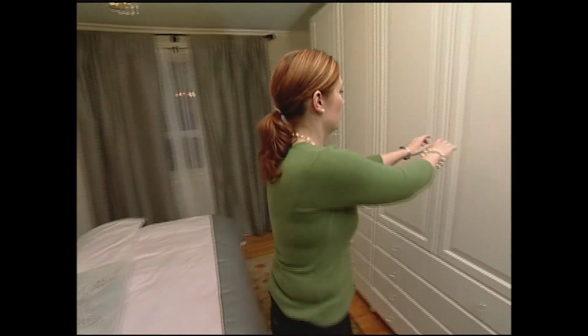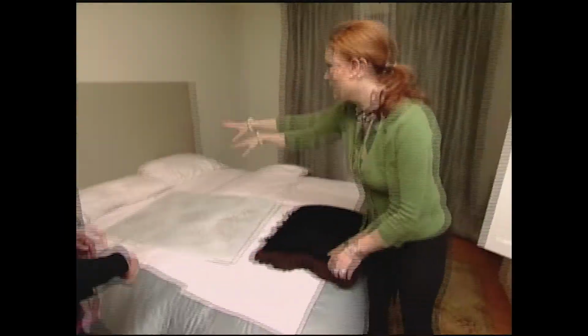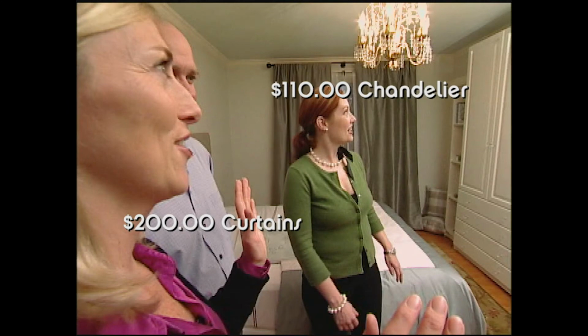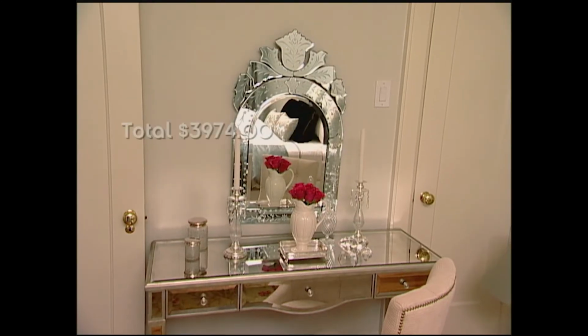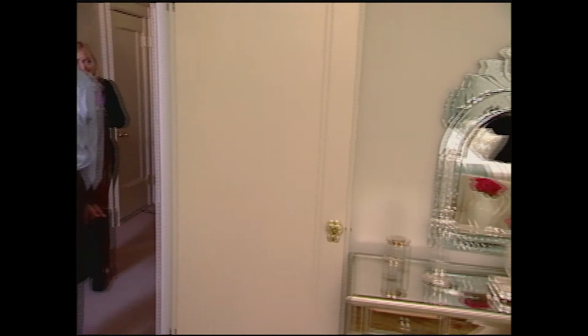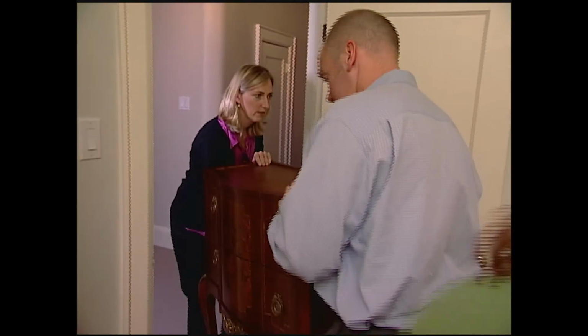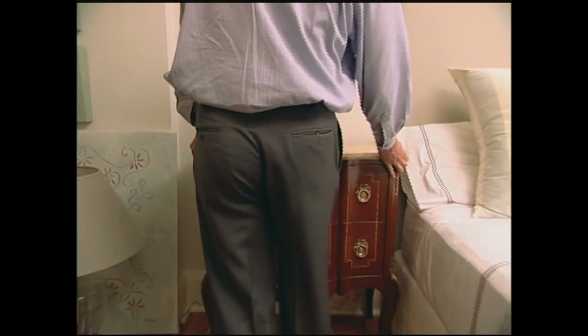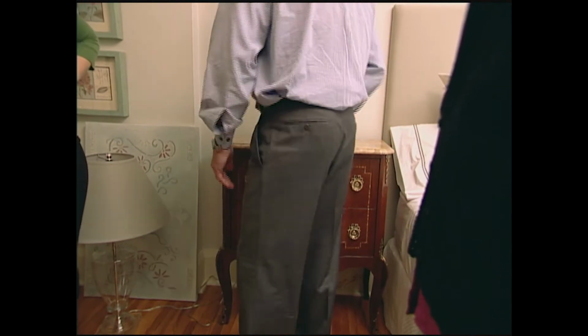We did, totally. Carl and Lita made their $4,000 budget work by making their own artwork and doing some serious bargain hunting. So you've got your vanity in. Got our vanity. That looks beautiful. It also came in under budget at $3,974. You guys are setting design match history. We've never had homeowners bring in their own prize. No way. No, it's just fine right there. I think it'll stay.